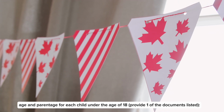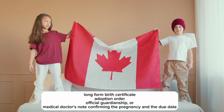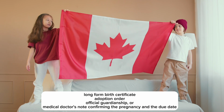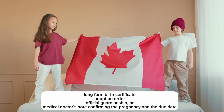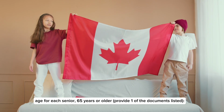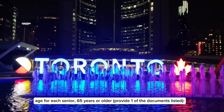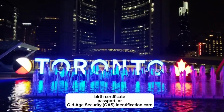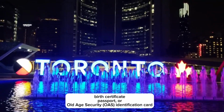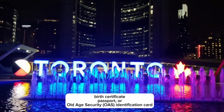Provide one of the documents listed: long-form birth certificate, adoption order, official guardianship, or medical doctor's note confirming the pregnancy and the due date. Age for each senior, 65 years or older. Provide one of the documents listed: birth certificate, passport, or Old Age Security (OAS) identification card.